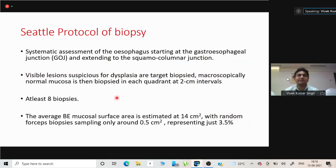Once the endoscopic diagnosis is made, we need to subject it for histopathological examination. Before that, we need to take biopsies. The Seattle protocol is the protocol followed for biopsy, which includes systematic assessment of the esophagus starting at the GE junction and extending up to the squamocolumnar junction.